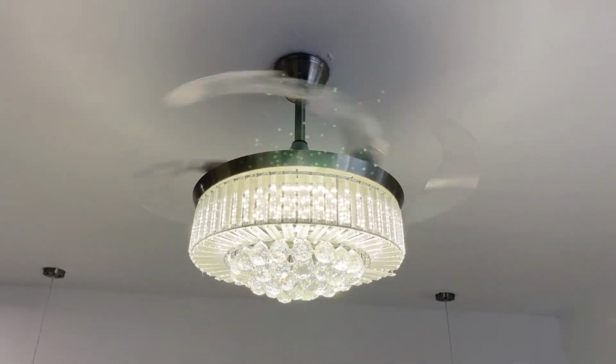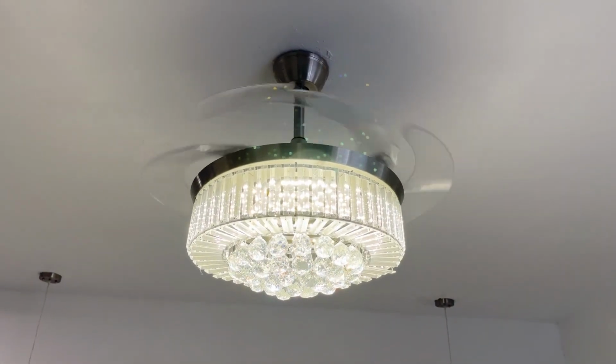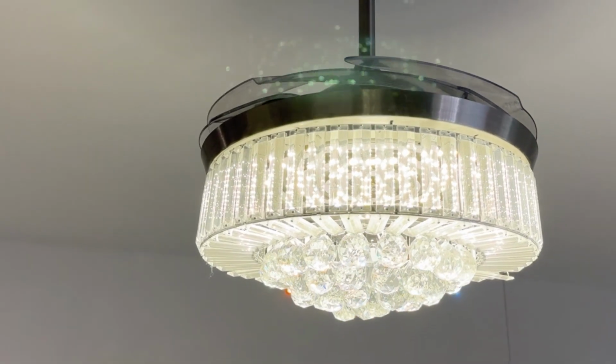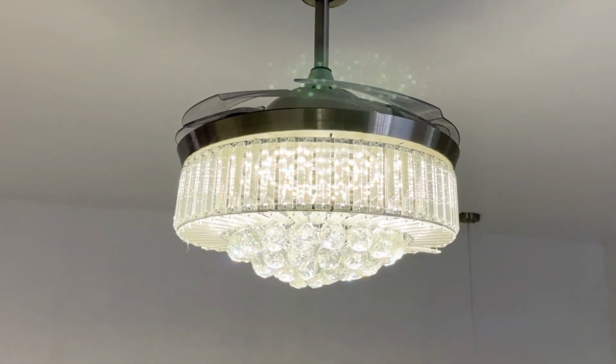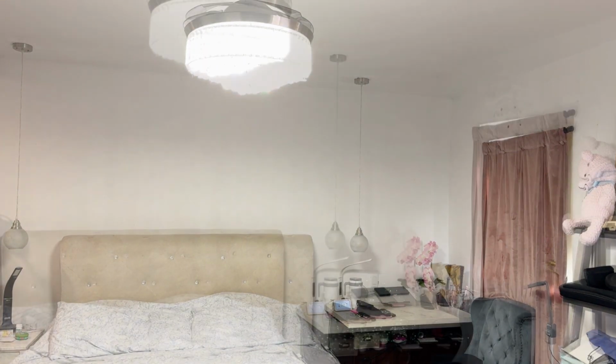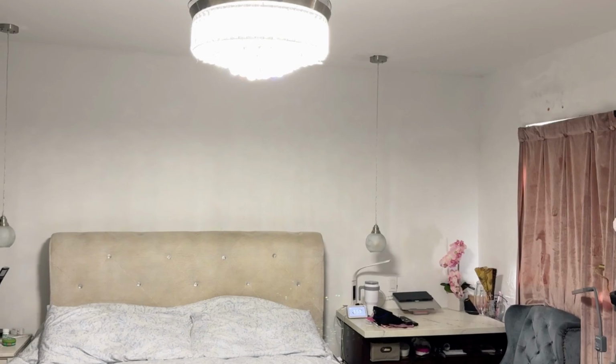And the blades become practically invisible whenever I'm not using the fan. It doesn't even look like it's a fan. A fan and a chandelier, two in one. And the light is super bright. I don't need anything else. And that's our point of view.